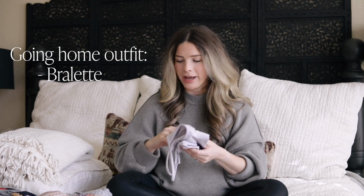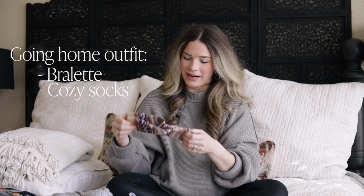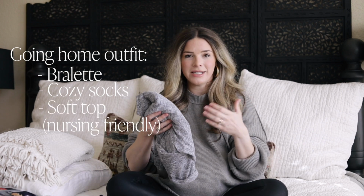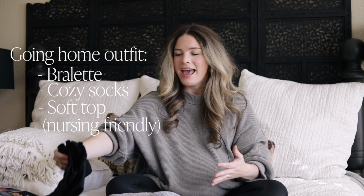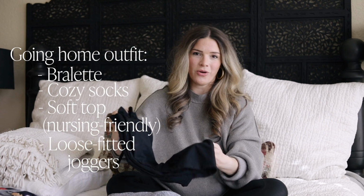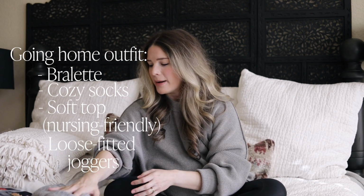It's from Patagonia. An extra pair of cozy socks. I love these socks. I'll link to all of this in the article. A nice long sleeve cozy knit top, again with a deep V with easy access if I need to nurse a baby. And then really soft joggers to go home in with a nice loose waistband. I know I'm going to be so grateful. And a big flowy cozy top.